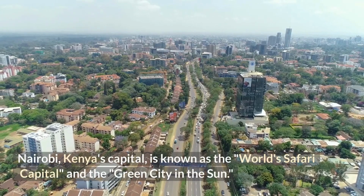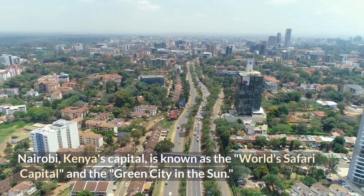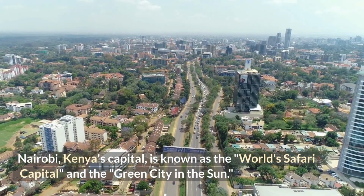Nairobi, Kenya's capital, is known as the world's safari capital and the green city in the sun.